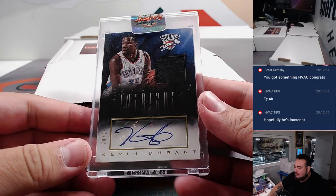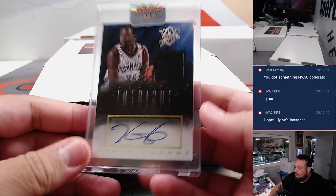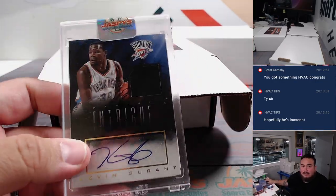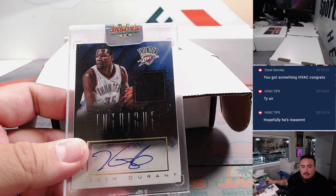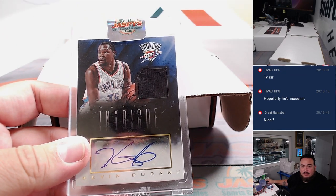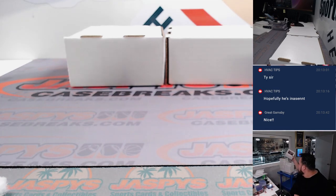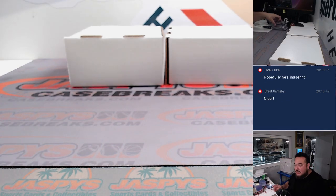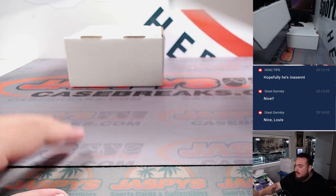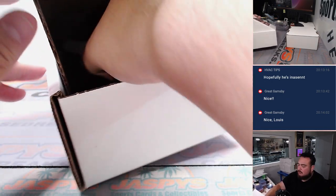But how about a Kevin Durant for the Thunder, 20 out of 25. There you go. Patch autograph. Oklahoma City Thunder. Lewis with the Thunder. Nice. Also, guys, I know with this Big Hit Express, there actually wasn't a full 24 sell sheet kits. I think someone had caught on to that. So there's probably a case or so out there that might not have a sell sheet, per se, but there probably was a big hit. So just keep that in mind.